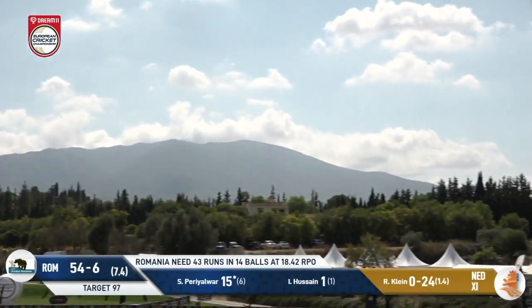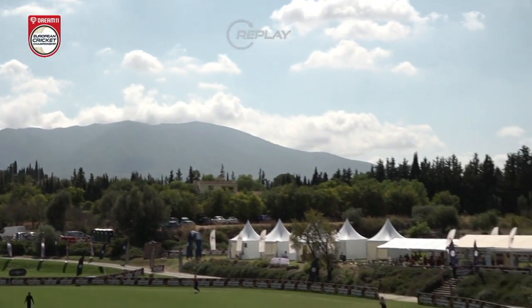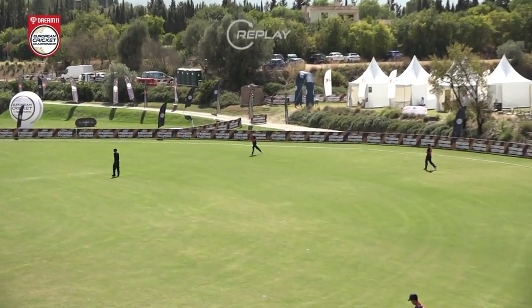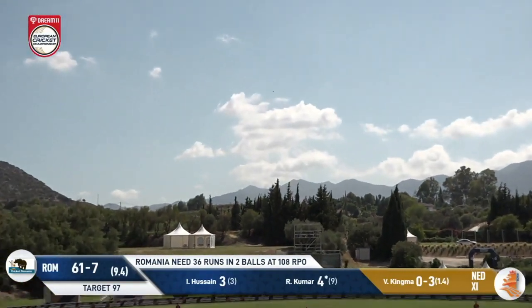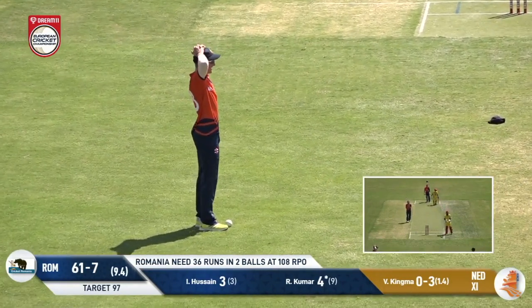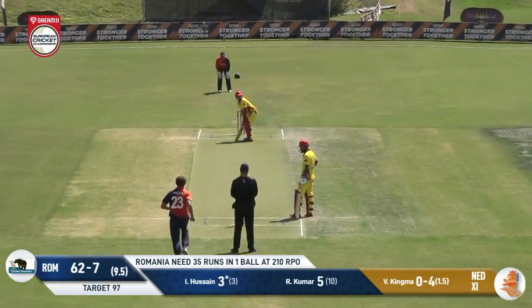And now he goes through square leg. This could be 6 or out. It is out, caught in just off the backward square leg rope. So Peri Alwar's fun ends, and Romania are 54 for 7. Straight up, and it's going to land just about safe. 3 different fielders converging on it. Nobody could get there. 96 in this tournament.